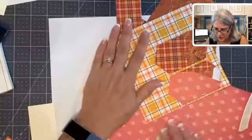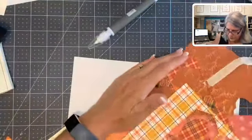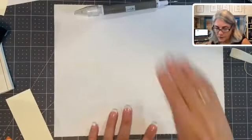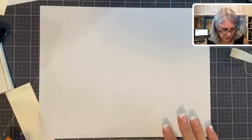All right, and we're also going to stamp. So let me get all this extra paper out of the way. Oops. Kind of going everywhere here. All right, put that back behind me. All right, there we go.